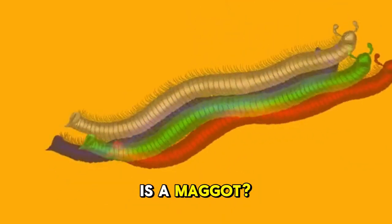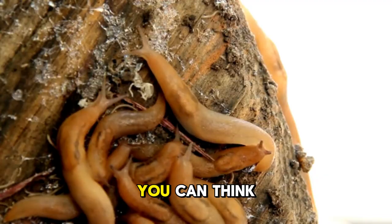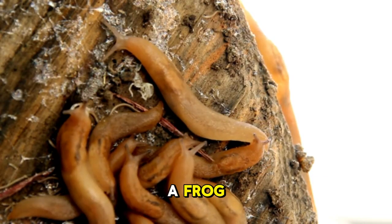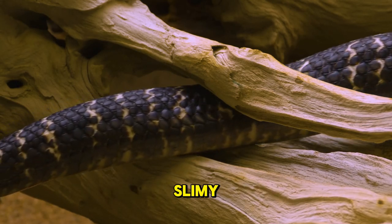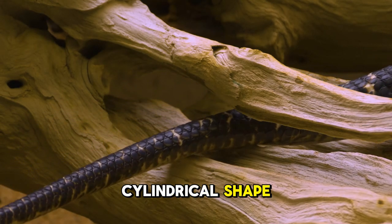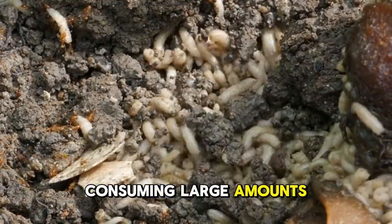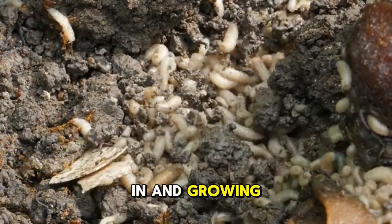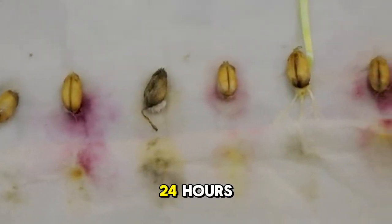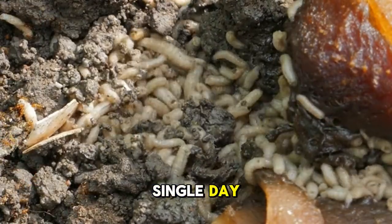So what exactly is a maggot? Well, it's basically the larval stage of a fly. You can think of it like the caterpillar of a butterfly or the tadpole of a frog. Maggots are often slimy, white or grayish in color, and have a somewhat cylindrical shape. They're also incredibly voracious eaters, consuming large amounts of the decaying material they're found in and growing rapidly. In fact, some species of maggots can double in size within just 24 hours. It's like going from the size of a sesame seed to a blueberry in a single day.